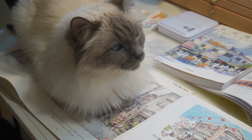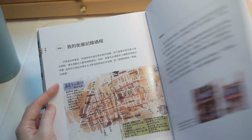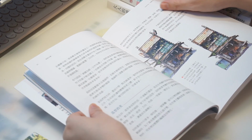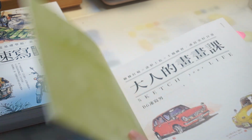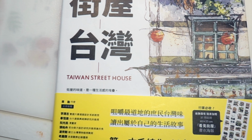Today we're going to take a look at my little collection of urban sketching books. These books are not in English, which is why they were not talked about very much on the English part of YouTube, but I do think they deserve a lot more attention because they have some very unique characters and they are pretty awesome. The first one I want to show you is this Taiwan street house.